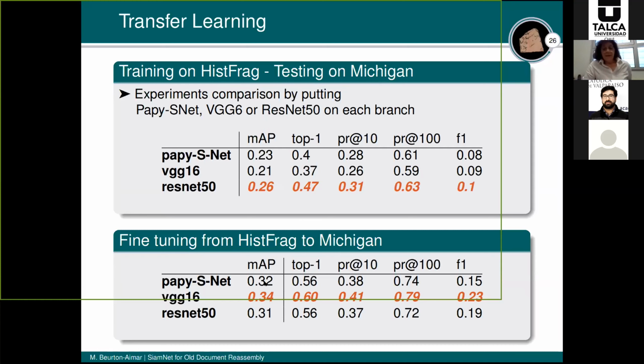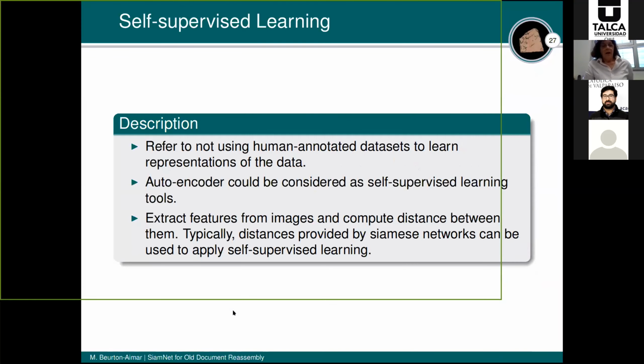papyrus.net is not so bad. It is very simple and so less costly. But that's true that depending on the situation, VGG or ResNet are the best. But anyway, we need some ground truth.